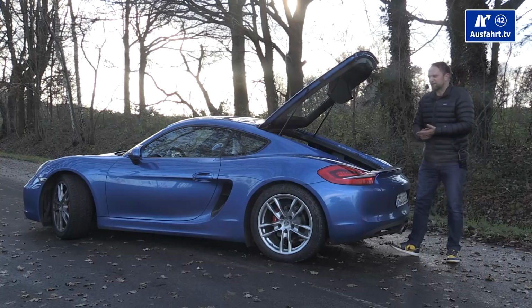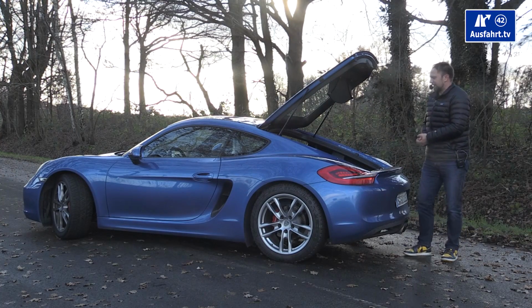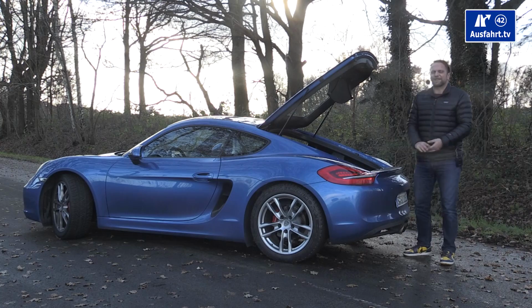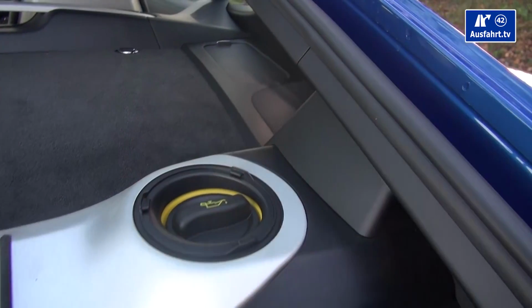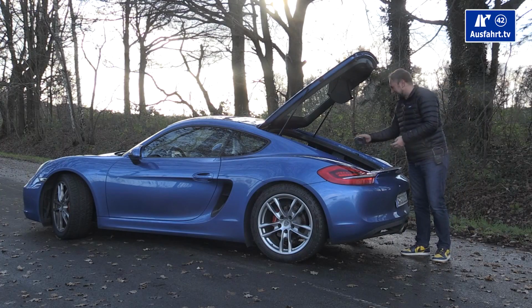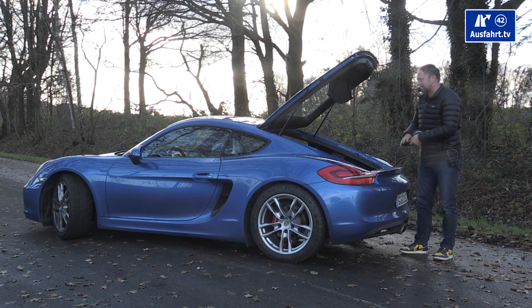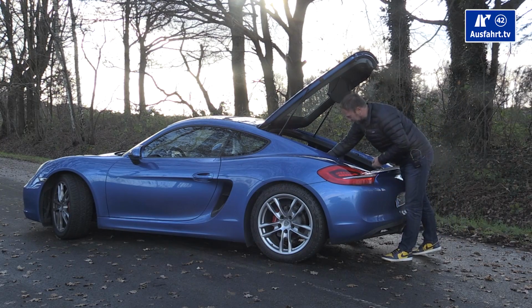The Porsche Cayman is mid-engine, so the engine is sitting right here behind the seats and in front of the little trunk, and there's no way I'm getting through to it. We can remove those caps here, 2 caps. One is to fill in some oil, and the other one for the cooling water.